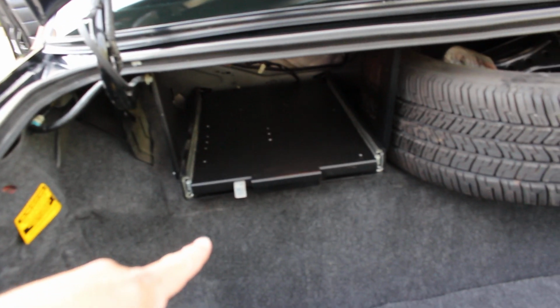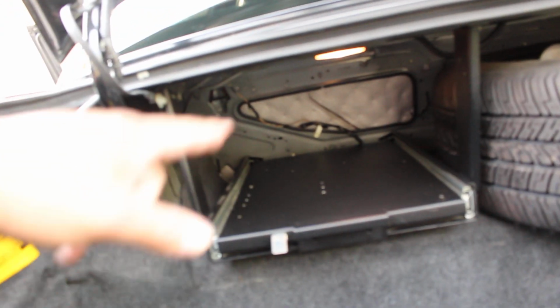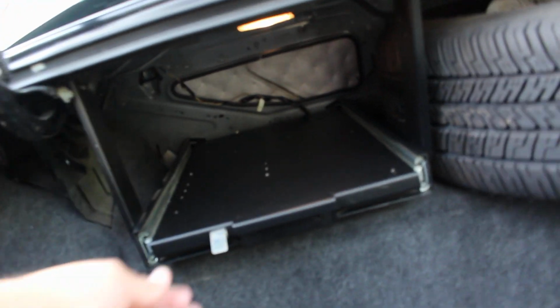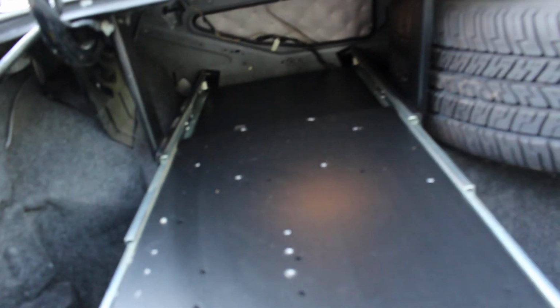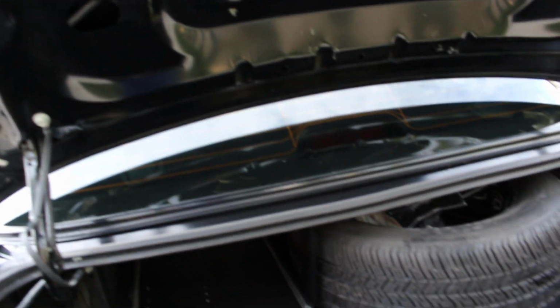I do have an aluminum sliding tray table here. This is usually where they built and put in their equipment. So guess what? This is going with the car. There you go, folks. It comes in and out, and it locks in place. So it goes with the car. I'm not removing it, so please don't ask about that. It's gonna go with the vehicle, and I'm sure the new owner is gonna love it. Let's get under the hood.